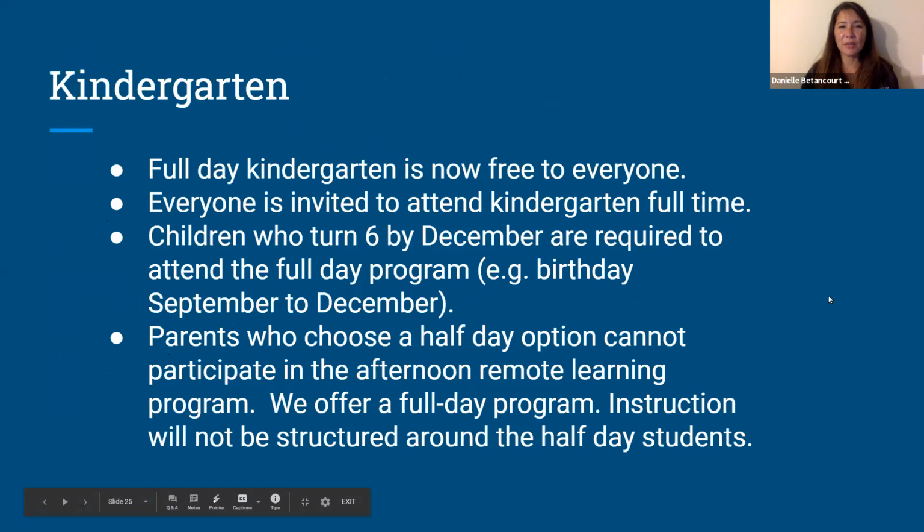So we also wanted to include a little bit about kindergarten this evening, because there were some questions at our remote learning information nights. The good news story is that full day kindergarten is now free for everyone. Yay, that's fantastic. So everyone is invited to attend kindergarten full time. And just FYI, children who turn 6 by December are required to attend the full day program. So that would mean if your child's birthday is from September to December.